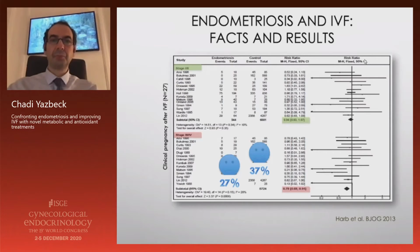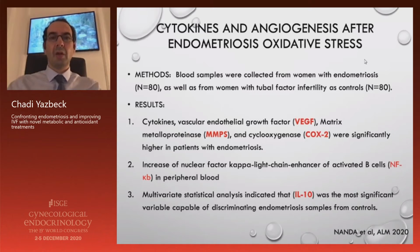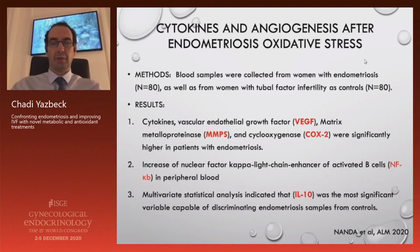So this oxidative stress in endometriosis is principally marked by elevated cytokines and VEGF. We have also significantly higher levels of cyclooxygenase COX-2 in these patients, and some other peripheral blood markers that are enhanced in endometriosis. Multivariate analysis indicated that interleukins are the principal markers of this inflammation in patients with endometriosis as compared to controls, such as tubal factor infertility, for example. And interleukin 10 is the most significant variable in this recent publication.